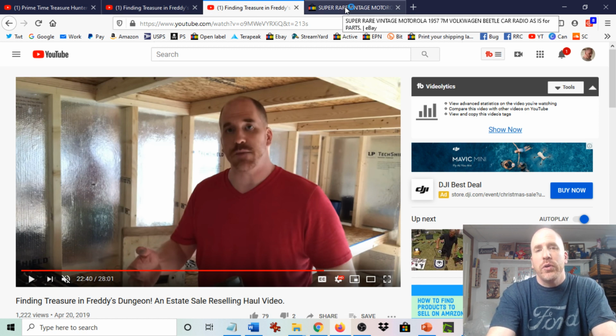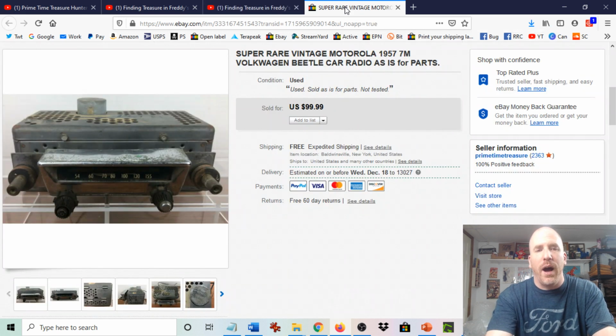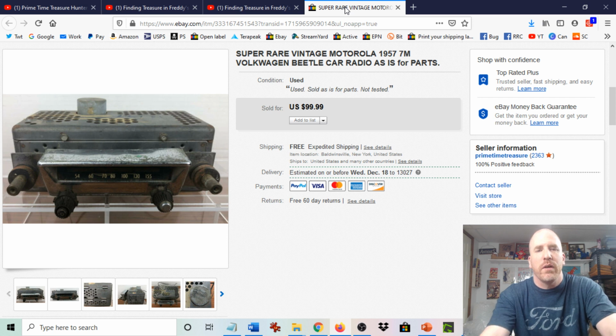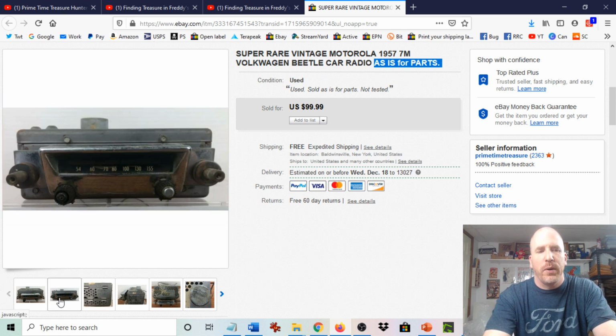And I'm going to show you the listing of the item and the completed sale today, which sold for $100. There you go, $100. It turns out it is not only Motorola, it's a vintage Motorola Volkswagen Beetle car radio. And you can see here, I listed it as is for parts. Now, I had it up for a while because you're really looking for, and I'll show you some other pictures I put up of this to display.